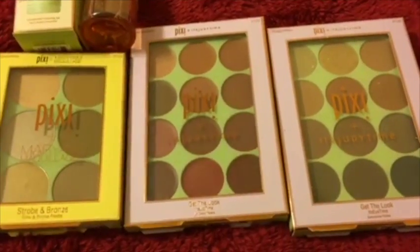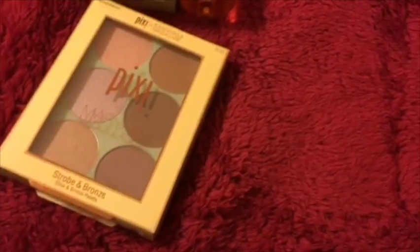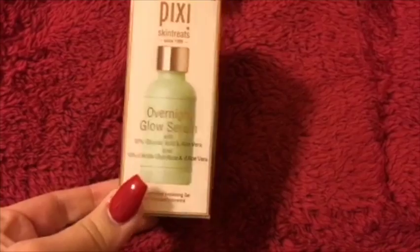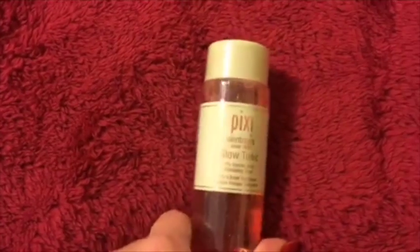Okay, so the final package I got was from Pixie Beauty. So excited to use this. And then we have another one, a palette. Very pretty, very pretty. And then a strobe. I'm excited to use that. Overnight Glow Serum. I'm all about the skincare, and this stuff is amazing. I've always heard, and I cannot wait to try it.